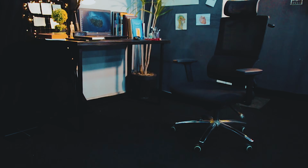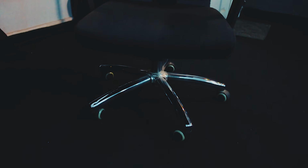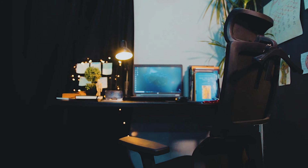I got the chair for 17,000 rupees or $120 from a furniture market in Lahore. I highly recommend this chair, as when I went to buy a chair, there were a lot of cheaper options but none was optimal. So I thought not to sacrifice on it. And it's really comfortable and prevents any back and neck pain.